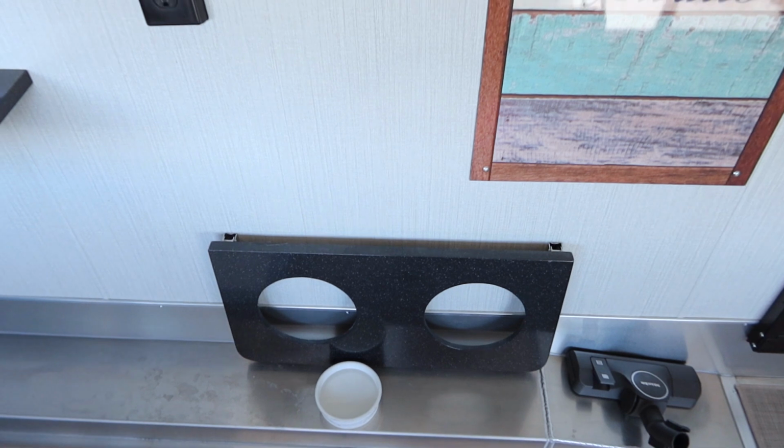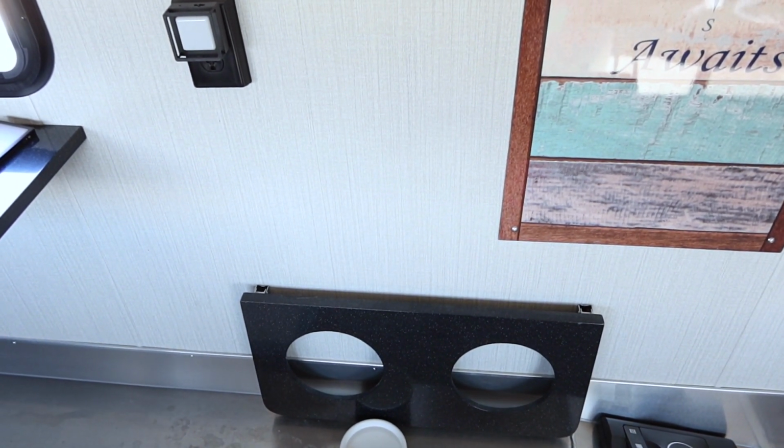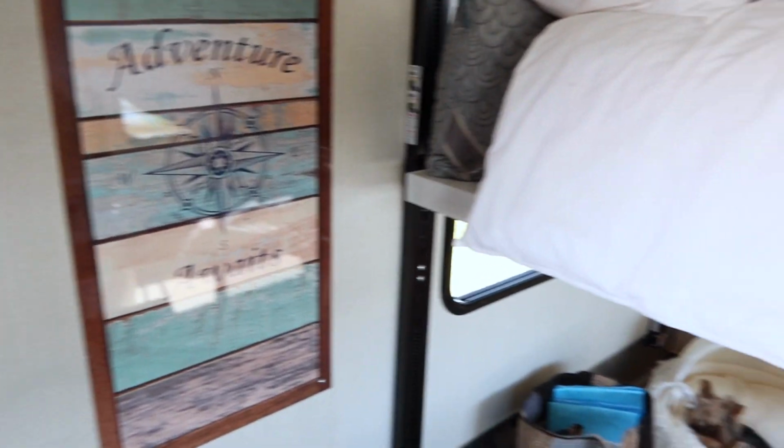This is kind of funny. So this was obviously a used trailer. The people before us had large dogs. So that is a dog feeding system that you could snap right out and feed your dog with if you had a huge dog. But obviously we have 4-pound dogs, so we don't really use that. Got some more artwork from the previous people. And this is really cute.